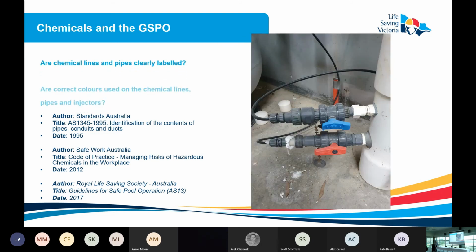And here's a perfect example where we've got a leaking injector point. We have no idea what the substance is except for us that potentially work in this industry. That looks likely to be chlorine, and the one above it, who knows. But terribly important information for somebody that's turning up at your site that needs to know what to turn off and why, or potentially to run back a pipe to see what is actually leaking to understand a leak situation.